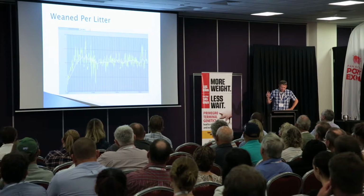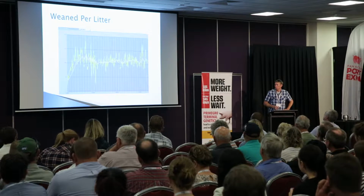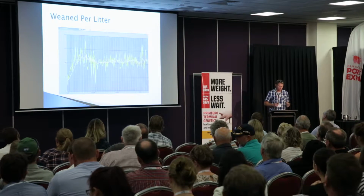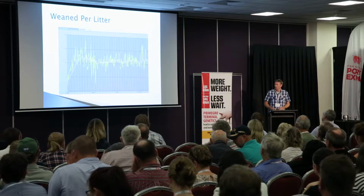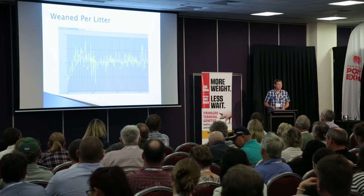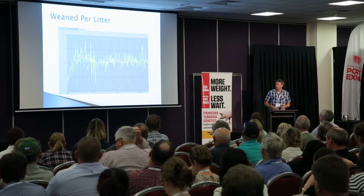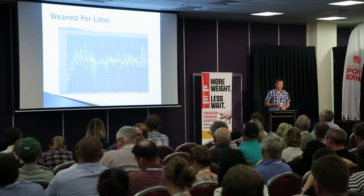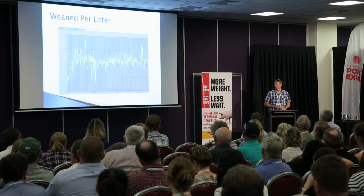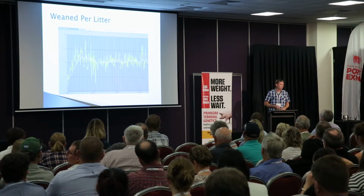The reason for this, we believed, was a problem with piglet weights. We only thought that because we weren't measuring. So what we started doing in 2010 was weighing the litters at birth, to see where we were at. At the same time, we started weighing our purebred litters at 14 days as well, just as an indication of mothering ability.